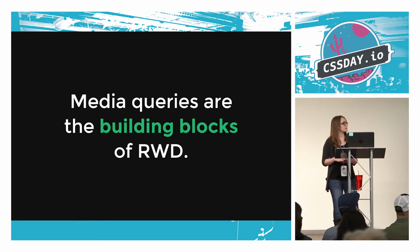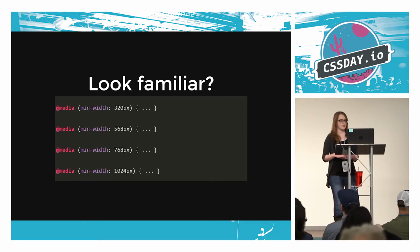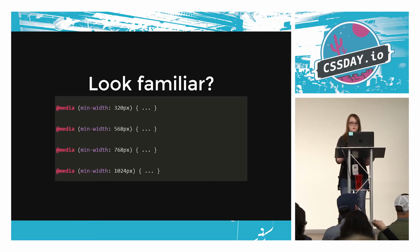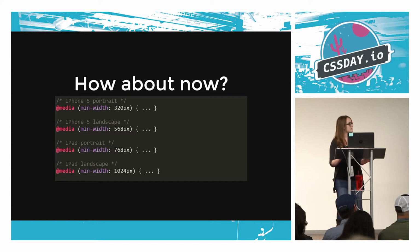So here we have an example. Hopefully you guys can see that all right. It's pretty standard, we've got some media queries going up from there. But if it doesn't look familiar, how about now? These are specific to the iPhone 5 and iPad.